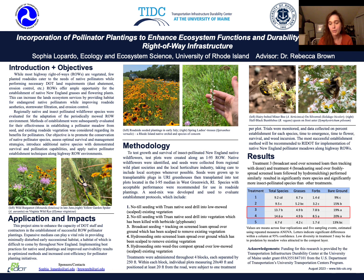So species with acceptable performance were recommended for use in the roadside plantings, and a seed mix was developed and used to evaluate establishment protocols, which include a few treatments that I'm going to list. So number one was a no-till seeding with the Truax native seed drill into low-mowed or scalped existing vegetation. Number two was no-till seeding with the Truax native drill again into vegetation which has been killed with glyphosate.